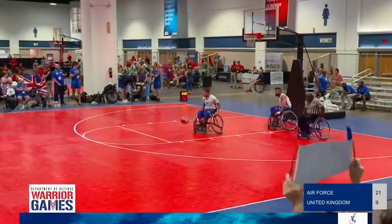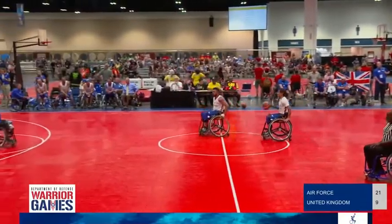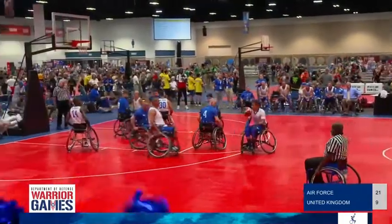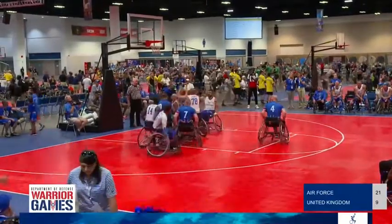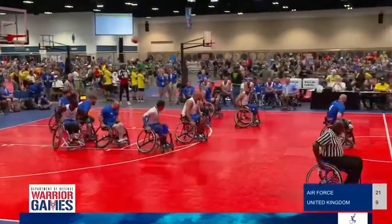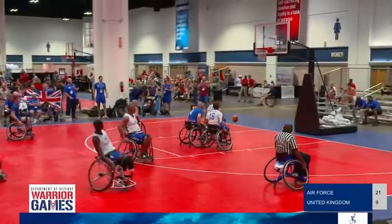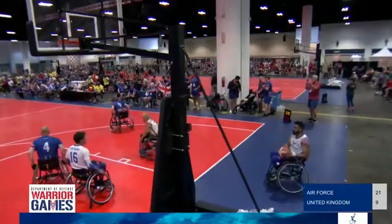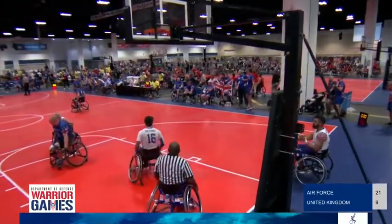Inbound the ball, number 16, Kenny Gwynn. Pushes it across for Air Force. Air Force looking to build on a 12-point lead. Gets to Green, Green posts up. Leaves it a little short, rebound Weiland. Weiland with the ball. Tried to get the ball out, but Rodriguez chases it down and lets it go out of bounds. Smart play. Smart play by Rodriguez. Let it go out of bounds, and Air Force will take the ball in control.